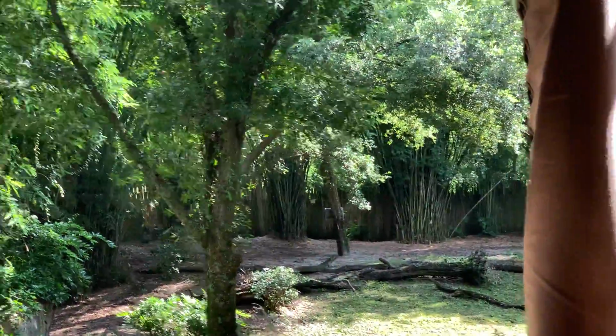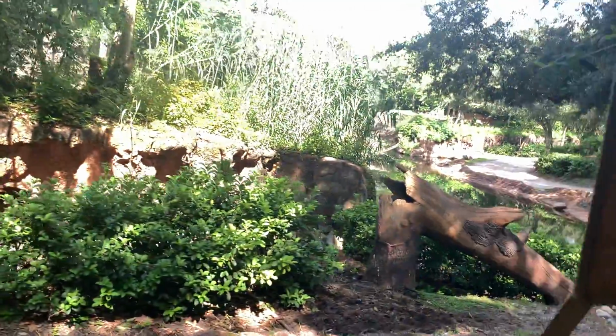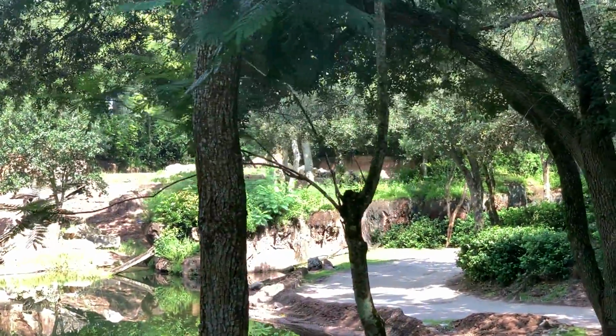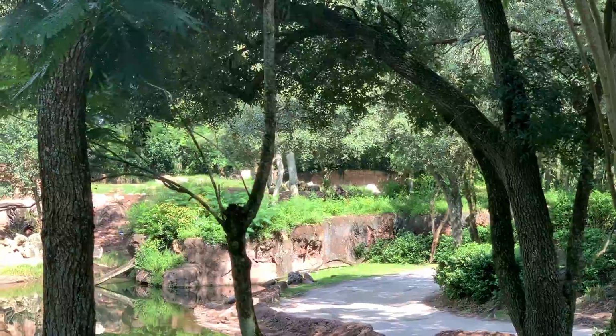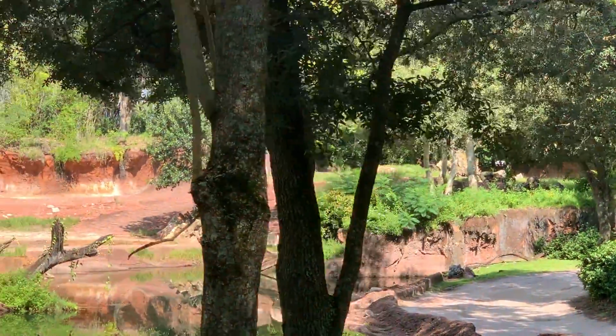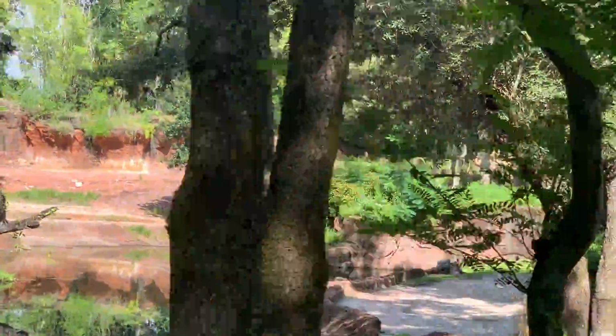Real close to us here, right next to the water, you see a saddle-billed stork. Now, saddle-billed storks can have a wingspan of about 9 feet, which is about the same as the canopy right above your heads. Notice the red and the yellow part at the very top of his bill there. It does look like a saddle, so that's why he's called a saddle-billed stork.